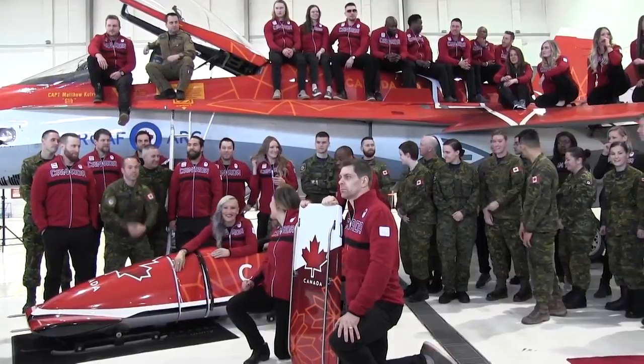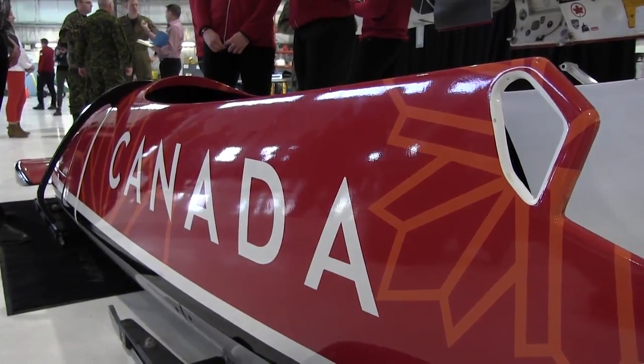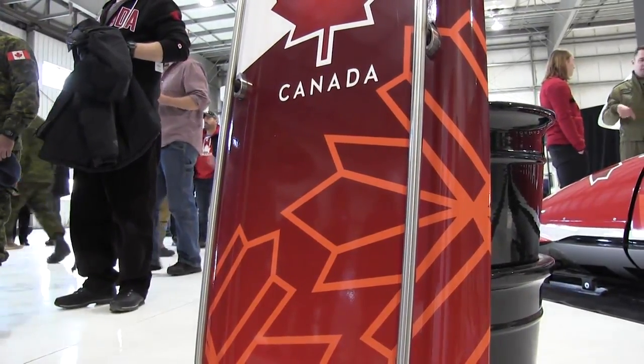I think it's pretty cool for me because I've been a longtime fan of the Olympics. I followed bobsled. I had a couple of friends that have been part of the bobsled team over the last 10 or 15 years. So it's going to be pretty interesting for me personally to see that design. And I'm a big fan of the design they did for that demo jet last year. So it'd be very interesting.